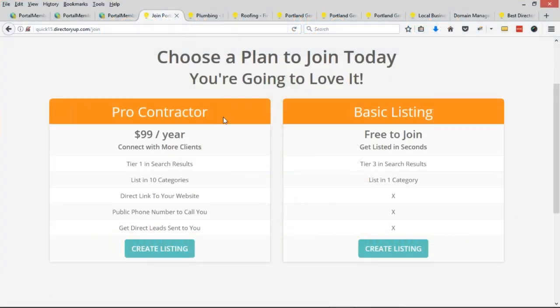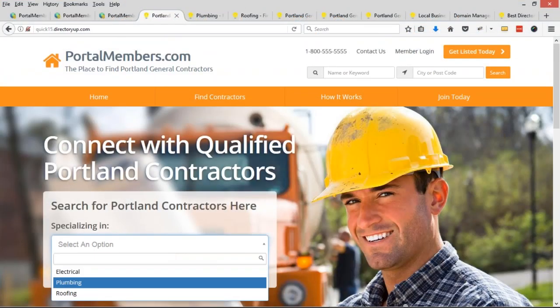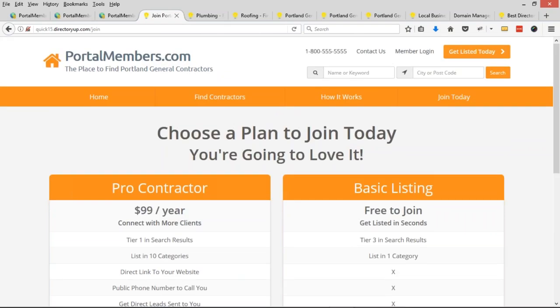So let's go to our site. We've done main menu, we've done categories, we've done the sign up page. You can even sign up as a basic member right off the bat, but it still says quick15directoryup.com. You want it to say portalmembers.com, right? Correct.